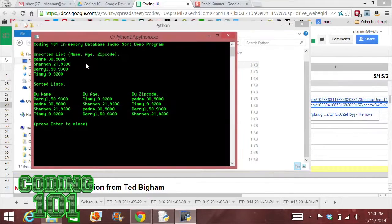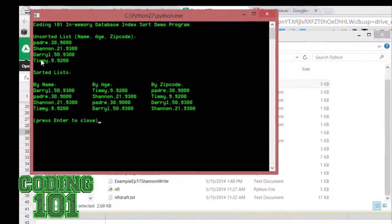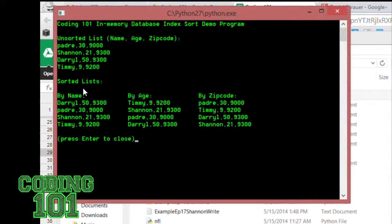So if I click on the Python file, basically what it's doing, and this one does not output into a text file, this one just takes information from memory. So it has Padre, Shannon, Daryl, and Timmy. And it sorts them by name, by age, and by zip code. And I love how he organized it in this code so that each one is indented. So it's a very nice organized file of information, and it kind of gives you a nice little spreadsheet almost.